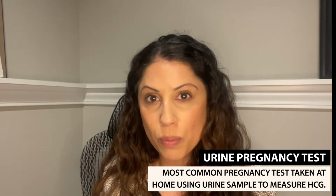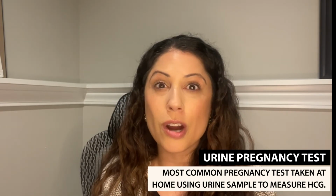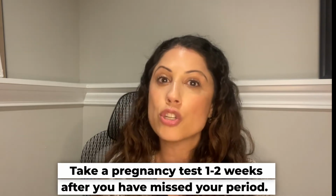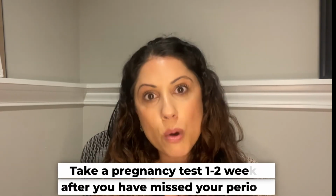Blood tests are more sensitive at detecting HCG levels in a pregnant woman before she has missed her period. However, this is not usually common. The more common type is using a urine pregnancy test at home. The levels needed to detect a pregnancy in the urine are 10 times higher than a blood level. Therefore, it is recommended that you don't check a pregnancy test until about 1 to 2 weeks after you've missed your period in order for it to be most accurate.